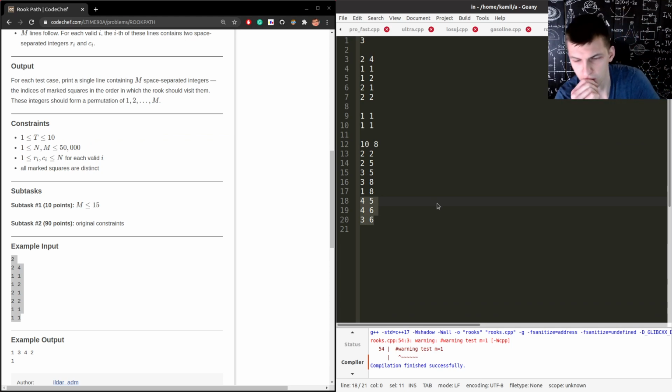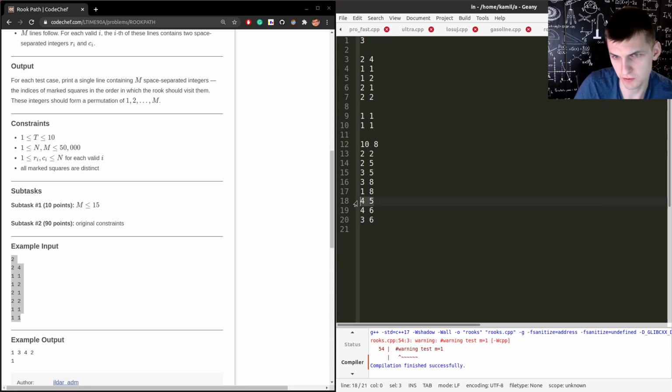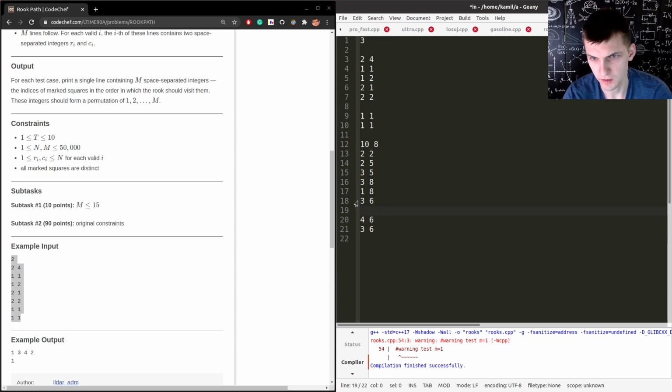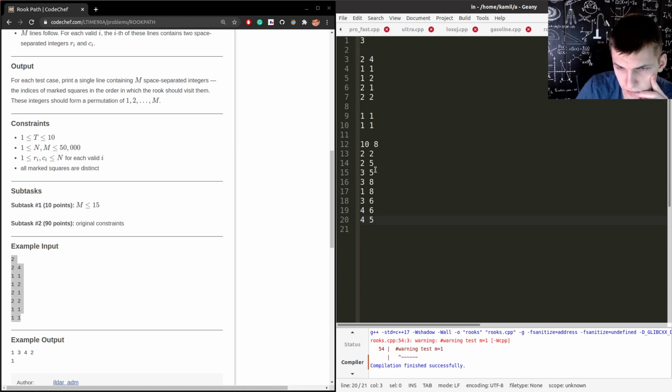Did they really mess this up? Oh yeah, because I cannot revisit. So what can I do? I can't. When I entered 3, 5, maybe it will fix to just say 3, 6. Then 4, 6, then 4, 5. No? 3, 5, 3, 6, 4, 6, 4, 5.